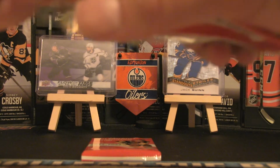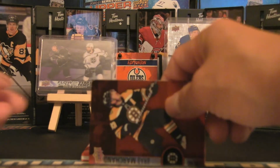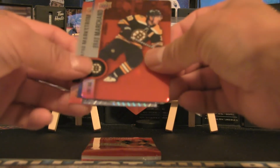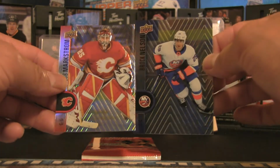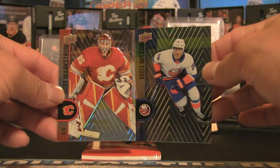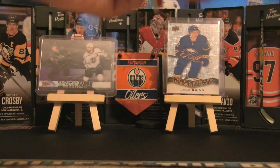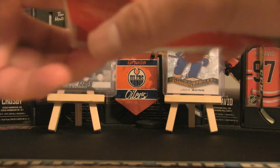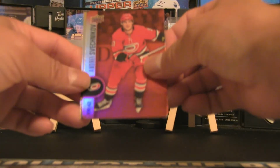And what can we get? Hopefully we can break the odds and get another Flow of Time, or that would definitely be awesome. Brad Marchand right there, that is the Rat. We've got Brock Nelson and Jacob Markstrom rounding off that pack. And for the final pack, not sure if the last pack mojo rubdown will definitely help, but here we are.